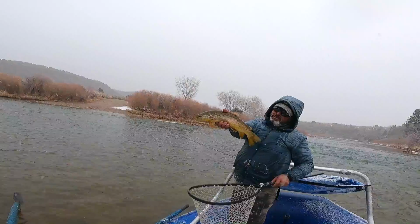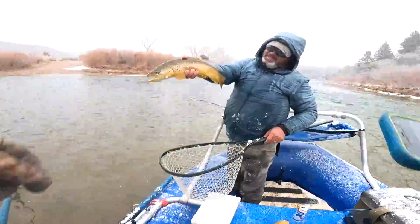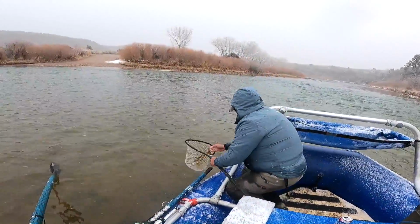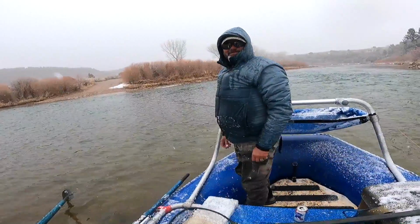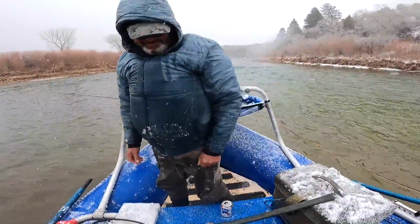Hang on. I hate this portrait mode. Okay, great. Release that beautiful creature. What happened today, man? That's so crazy.